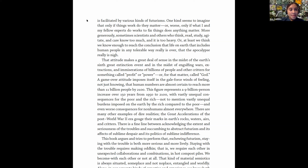More generously, sometimes scientists and others who think, read, study, articulate, and care know too much, and it's too heavy. Or at least we think we know enough to reach the conclusion that life on Earth that includes human people in any tolerable way is really over, that the apocalypse is really nigh. That attitude makes a great deal of sense in the midst of the Earth's sixth great extinction event, and in the midst of engulfing wars, extractions, and immiserations of billions of people and other critters for something called profit or power, or for that matter, called God.